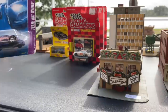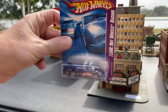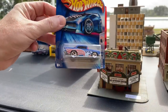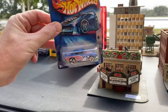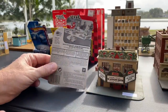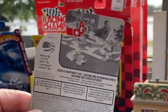Out of some older Hot Wheels, Double Vision. Love this one. '57 Chevy. Star Spangled colorway. Very neat. Oh, look, another spider. Where are these spiders coming from? Forgot to show you guys the back of some of these. Look at this. Goes with our theme today, building their own city.